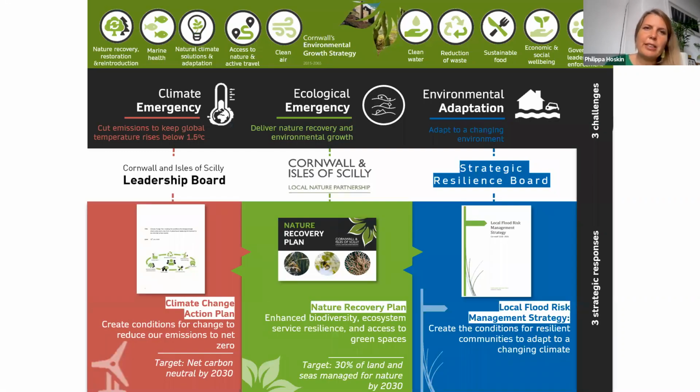We're currently in the process of refreshing and reframing the Cornwall Environmental Growth Strategy, 5 years on since adoption. Underneath this sits a series of action plans which collectively deliver on the need to respond to the climate and ecological emergencies. The new kid on the block there is the one in the middle, the Nature Recovery Plan, which we're currently working on as we speak. And LAGAS is absolutely fundamental to that process.